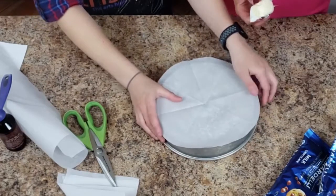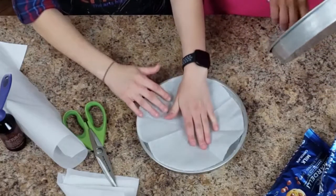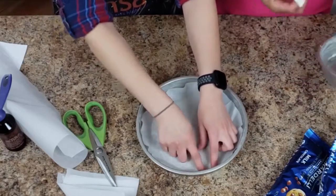Like magic. Like magic. I didn't do this correctly because I think you're supposed to fold it more, but it's more or less the size of your pan. Yes, that's a very clever trick.